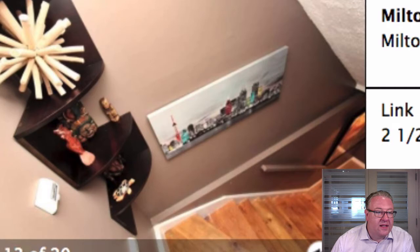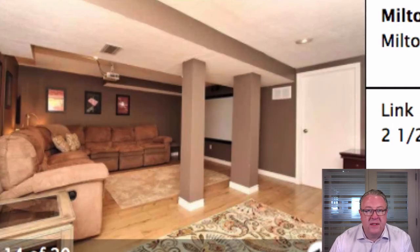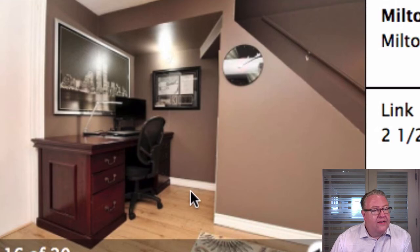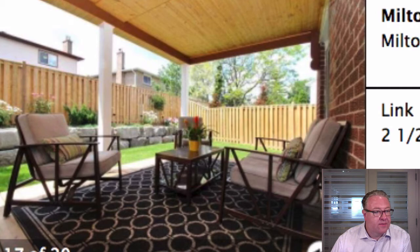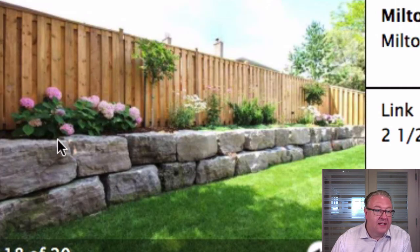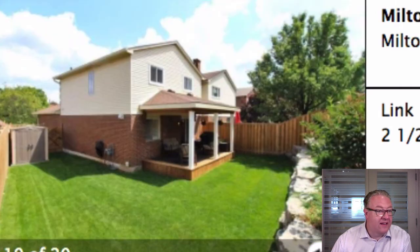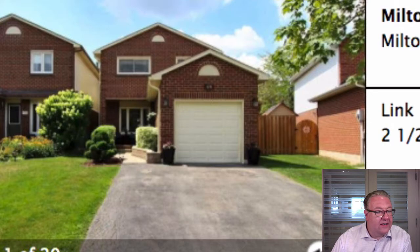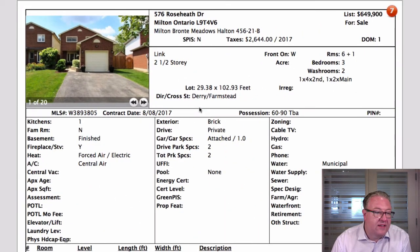And down in the basement, I don't know why men always get to say man cave, because what if a woman likes to watch movies? But it's definitely nice. Nice little tucked in corner here. If you didn't want that, you could close this off and get some storage space underneath the stairs. Great looking deck outside. You've got some nice, these stones are a lot of money in armor stones right there. Good flat yard and great looking home. So this one definitely gets top marks.